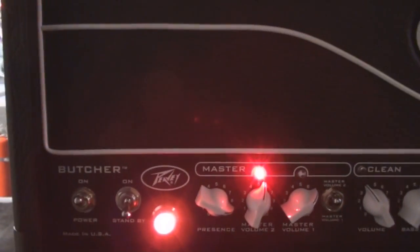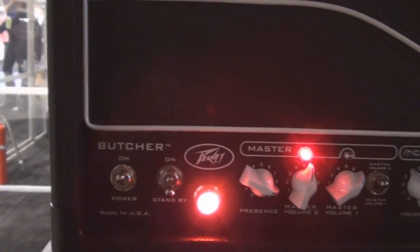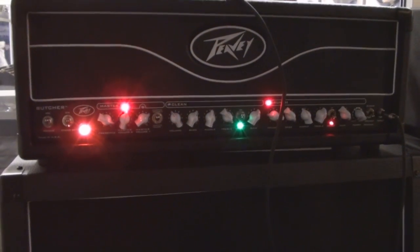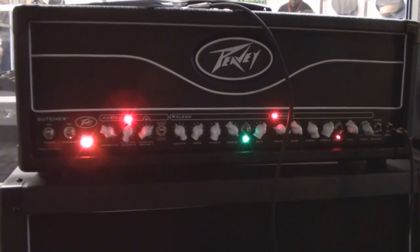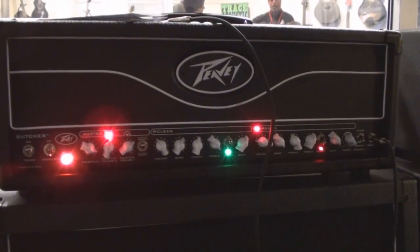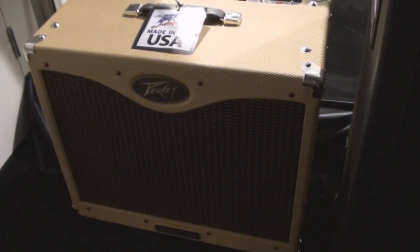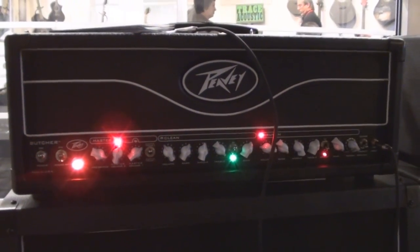This is the Butcher. And when I was a kid, back in the mid 80s, my first big amp was a Peavey Butcher. It was a single channel amp, and they discontinued it for many, many years, and they've brought it back, though in name only. This is not the same as what I used to have, but hey, it's got the name. Gotta love it. But of course, it's next to a Classic 30. Still the best Peavey product around, I think. And one of the best little small amps around, too.